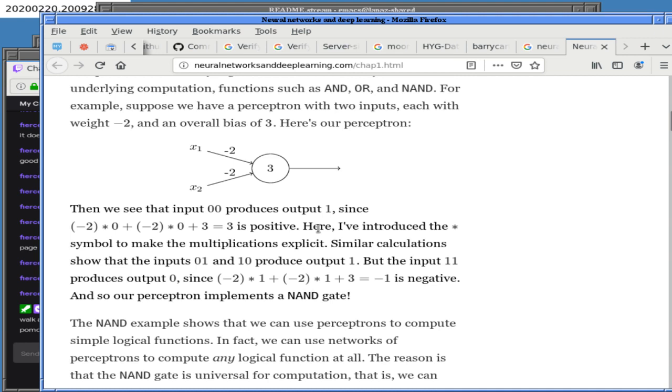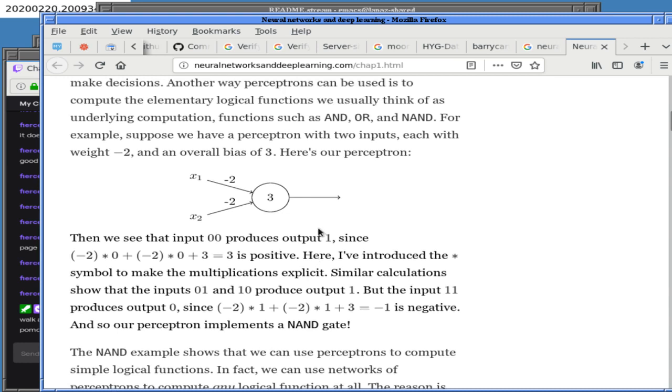Our perceptron implements a NAND gate. Let's see if I believe that. Yes, this makes sense. Yes, there's a linear decision boundary. And that's why it was so discussed that a perceptron cannot implement an XOR. This was back in the 60s or 70s, when Rosenblatt proposed the perceptron and the perceptron learning algorithm. And then it was shown that you can implement XOR with multiple perceptrons.